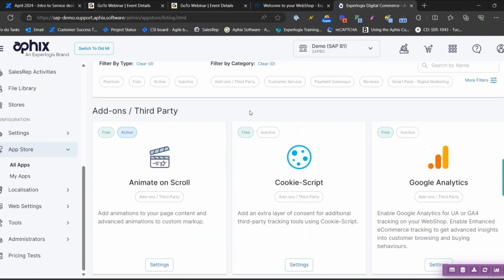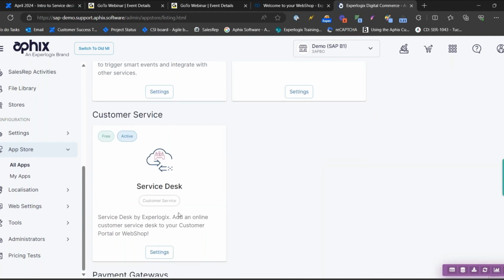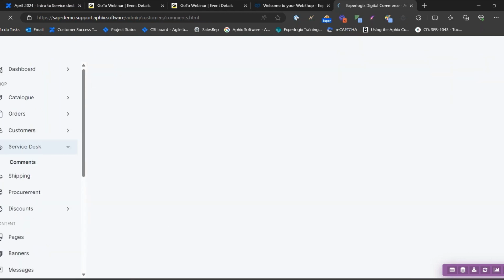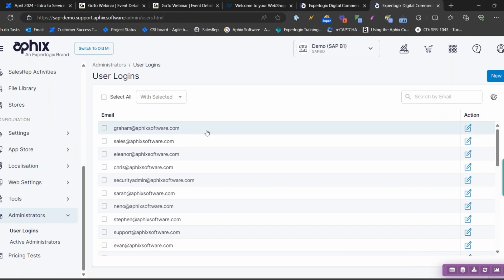But if I filter here down by free, or active, inactive, whatever the case might be, I can see here as I get down here, under customer success, I have service desk. So I see settings. You click into settings, you get brought to this next page. For you, the difference would be that instead of install, it would be activate. So you'd enable it, hit activate, and then when you're finished, you're left with this section here.